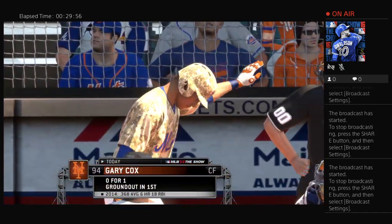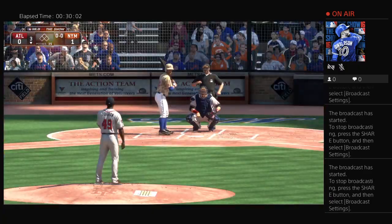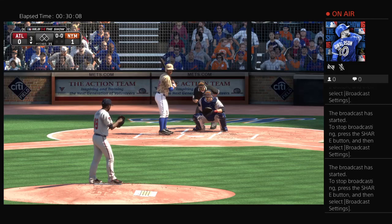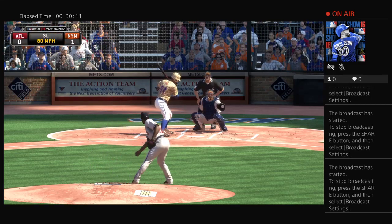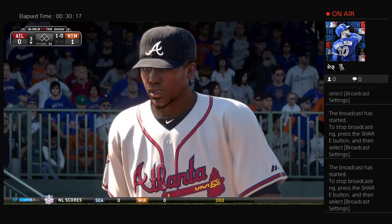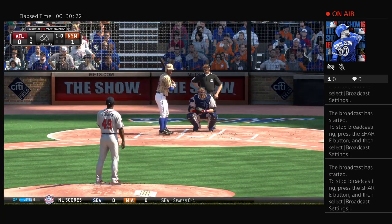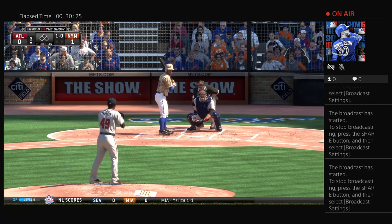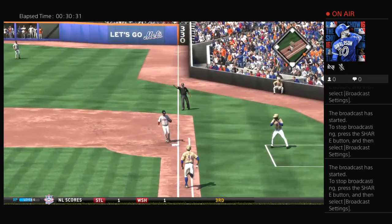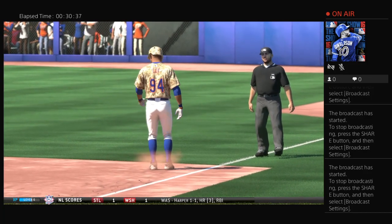Gary Cox makes his way to the plate to get us started here in the bottom of inning number 3. Trying to work that slider to the outer half, but it misses 1-0. Here we go. Now a swing and a ground ball. And he'll take this to the bag. 3 unassisted for the first out.